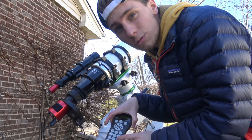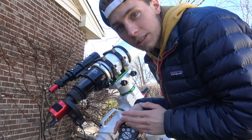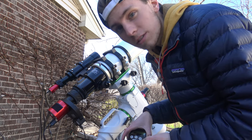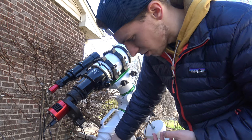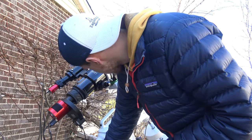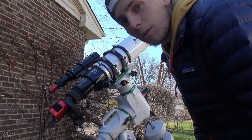Because when you do a go to and select an object on here and go to it, you want to make sure it points in the right place. If it doesn't, you might want to check those settings I just mentioned: the location coordinates, date and time, and elevation. You want to make sure that is all set up too. So those are some of the most important steps.